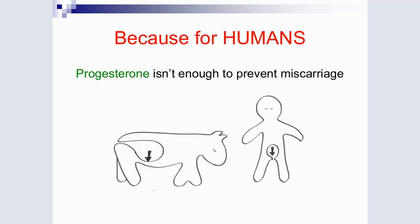Our habit of upright walking puts immense strain on the uterus. In four-legged animals, the weight of the fetus is slung in a hammock, suspended between the animal's four legs. The calf can't just drop out. It would have to defy gravity, have to go uphill.